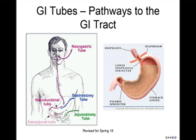Feeding tubes can take several routes to the GI tract. Some tubes end at the stomach and others in the intestines, either the duodenum or the jejunum. Some tubes are surgically placed directly through the abdominal wall, while others are passed through the nose and advanced either to the stomach or intestines. This slide illustrates the different feeding tube positions.